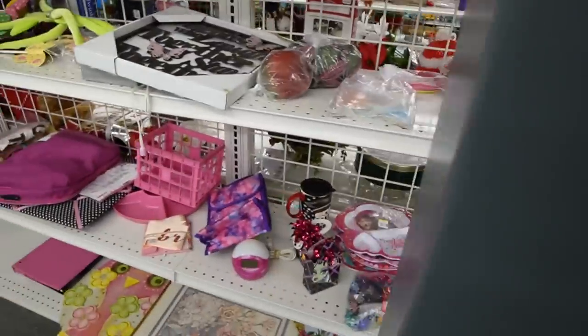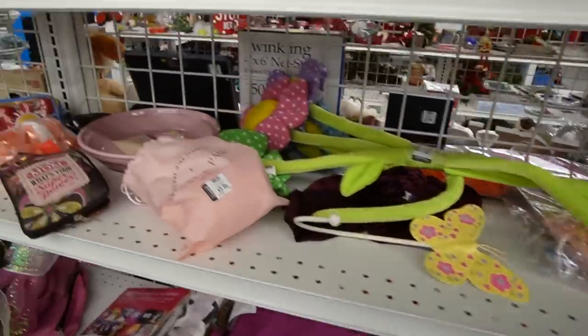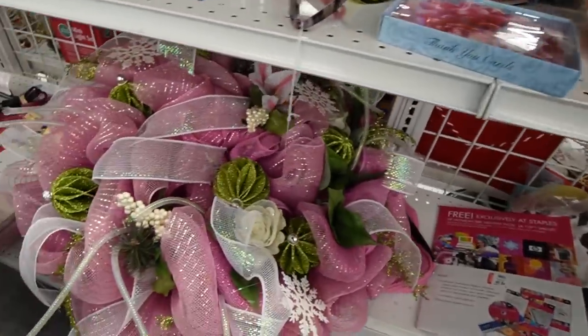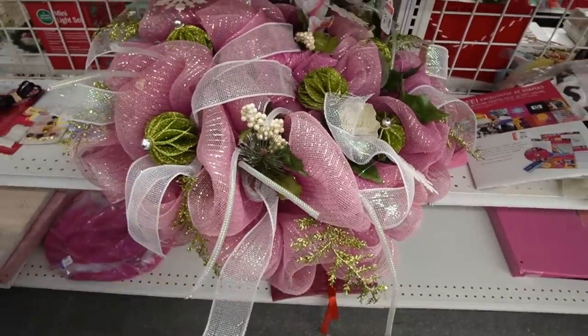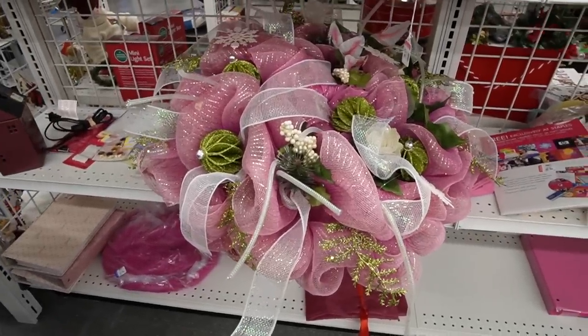Alright, I skipped ahead a few rows just to go check out that rose medallion, which was unfortunately a little anticlimactic, but wow, look at that thing. That's crazy looking. Can you imagine if I had that on my front door?